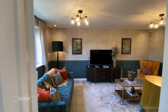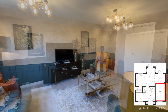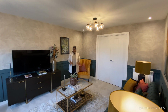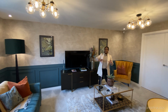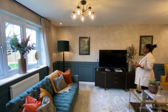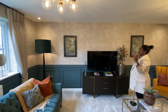So this is the first proper room, like I said, on this floor, and this is your family room, and I just absolutely love it. Not only do I love the staging, but I also love the architecture, aka the actual size of the room, the shape of the room. It's a rectangular floor plan, which makes it easy to create a focal point, and that's this over here.